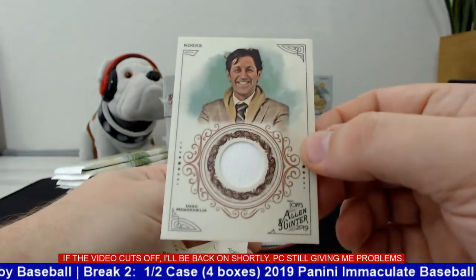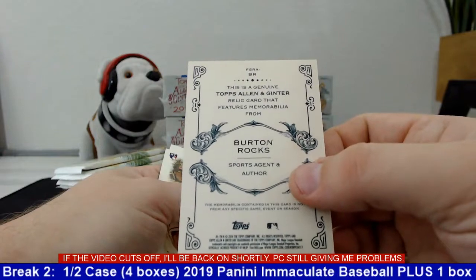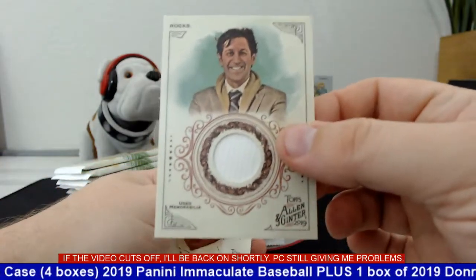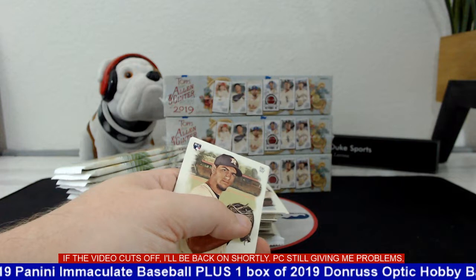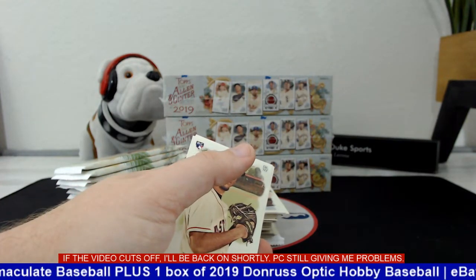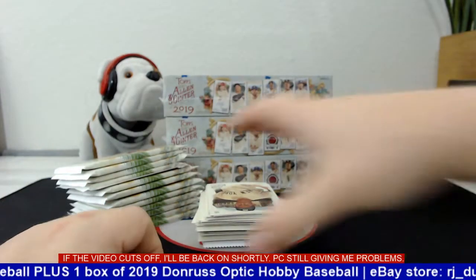First hit is going to be a single color patch of Burton Rocks, a sports agent and author. So, first hit, not surprisingly, is going to the non-baseball spot. I don't know what that patch is of, but it's a single white color patch that looks kind of like it could be a shirt of some kind. So, congrats.